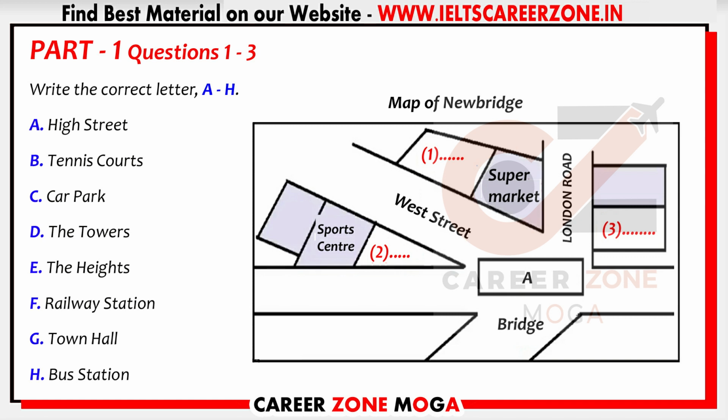Here's where everything is. You come into Newbridge over the bridge, and the main road in front of you is, surprisingly enough, the High Street. This is one of the main streets. And branching off to the left, you can see there, is West Street. That is another busy part of town. I see. Now, as I was saying, here is the High Street and here is West Street going left.